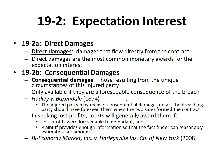I can only get consequential damages if they are a foreseeable consequence of the breach. Well, the easiest way for me to make it a foreseeable consequence is to tell you, look, I am going to take this money and buy a bigger car so I can make more money through Uber. Now it's foreseeable to you because you know. The Hadley v. Baxendale case tells us that the injured party can recover consequential damages only if the breaching party should have foreseen them when the two sides formed the contract. When a party seeks lost profits as consequential damages, courts will generally award them if the lost profits were foreseeable to the defendant and the plaintiff provides enough information so that the fact finder can reasonably estimate a fair amount.